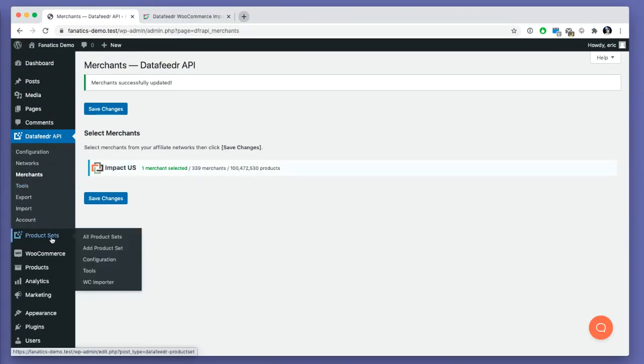Let's see. Yeah. So those merchants, we only want to have the ones that we are actually approved for on Impact or whatever, right? Yeah, that's right. So you don't want to select merchants you're not approved for. However, if you do have an active account with like Skimlinks or Viglink, you could do a workaround that way.